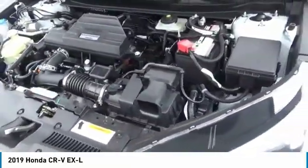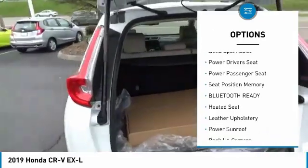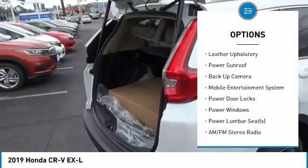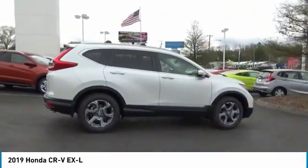Here are some of this vehicle's great options: backup camera, premium wheels, power driver's seat, power passenger seat, anti-lock braking system, heated seats, power sunroof, steering wheel audio controls, keyless entry, air conditioning.